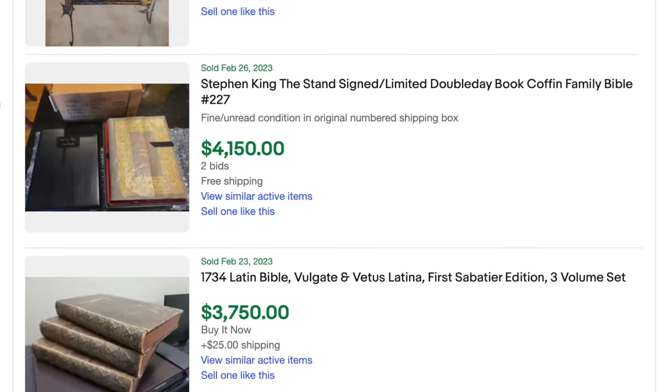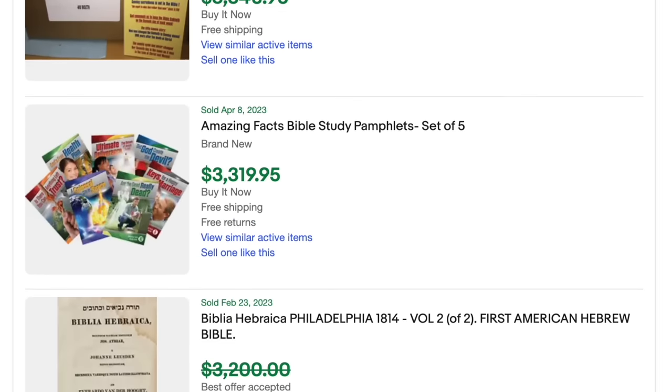Okay, so the next one. Some of you might not want to sell this item. I totally understand. I grew up religious, but Bibles, antique, vintage, whatever you want to call it, typically antique Bibles can fetch a ton of money. And when I say a ton of money, I'm talking about thousands of dollars.